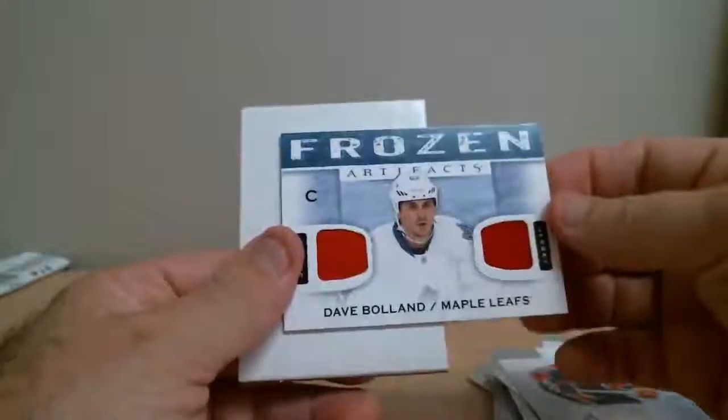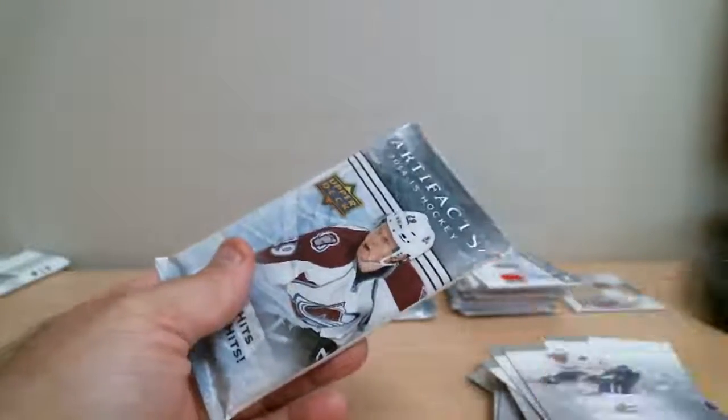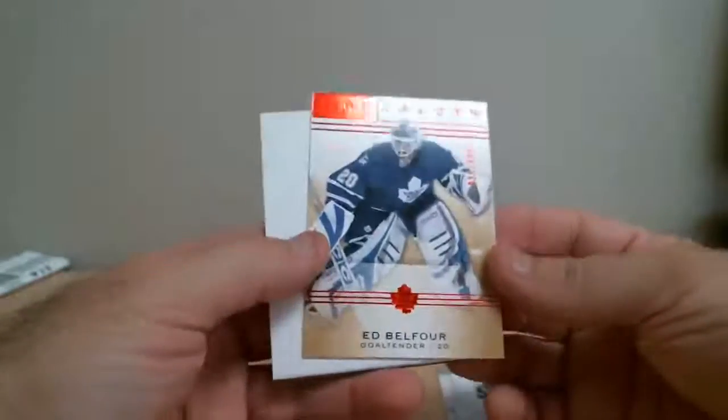Okay. 3 packs left. Frozen Artifact, Dave Bolin from Maple Leafs. Game Used Jerseys. Drew Doughty out of 85 for Kings. And we're down to our last pack. Okay, last pack of our 2-box break. Ed Belfour for Toronto out of 499.